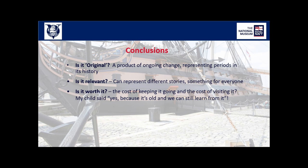Is it relevant? Well, maybe the local low-income people might say, no, it's not relevant. But actually, probably a lot of their families might have served in the Navy. So it can be relevant, and it kills a lot of time when you've got screaming kids. You can just go into it. And then my daughter, okay, she's probably biased, but I said, is it worth spending the money? A bit like the Notre Dame thing. And she said, yes, because it's old and we can still learn from it. So, hooray!